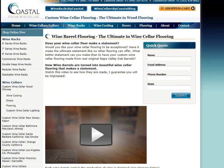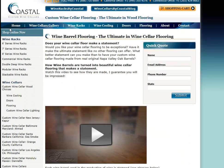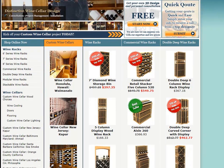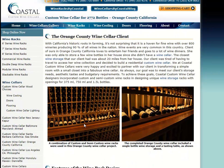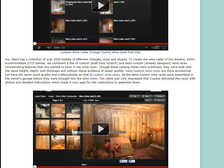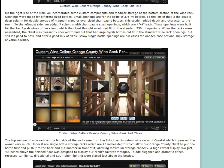If you want to get a little bit more in depth into the products, you'll note on the left side bar or field here, there's some featured wine cellars. The Honolulu, for example, the New Jersey. If you'll click on these, you'll get a little bit more in-depth product knowledge. Cradle to the grave, if you will. You'll see pictures and hear comments about the actual rough construction, how it's brought to life with the insulation, the vapor seals, the moisture-proof barriers, even as small a detail as the actual opening for your bottles.